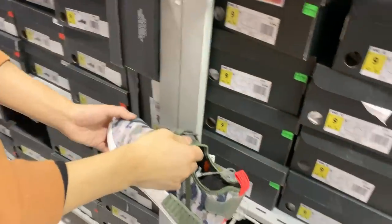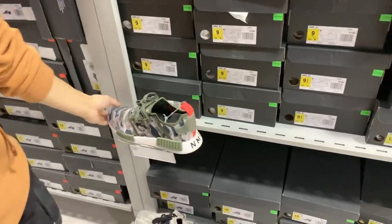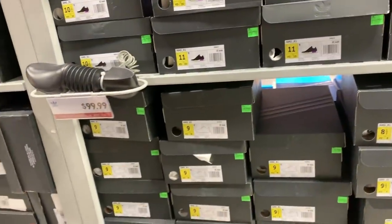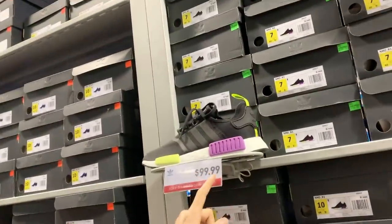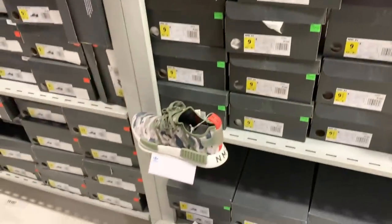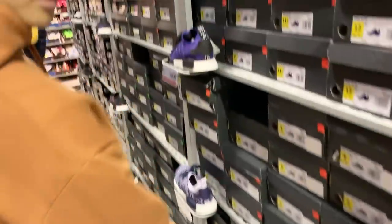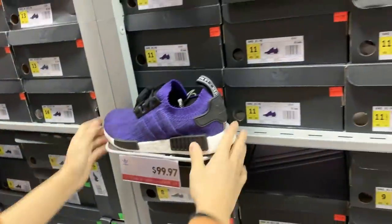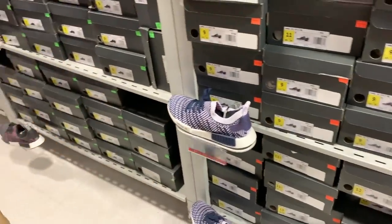Man, you got a lot of NMDs. This is the NMD aisle right here. Yeah, the NMD has officially hit the mainstream gutter. $100 plus 40% off. $130 plus 40% off. This is a Lakers colorway right here. Damn, that's a lot of NMDs, bro.